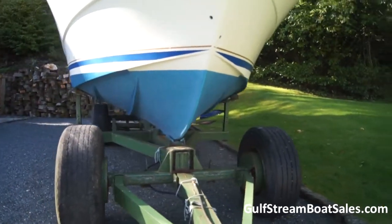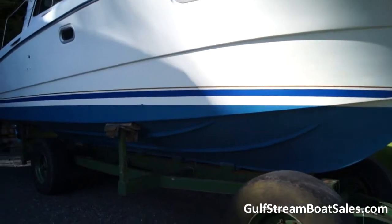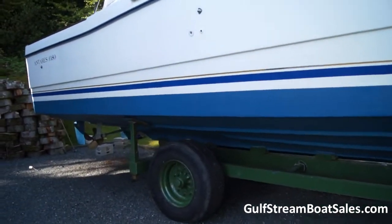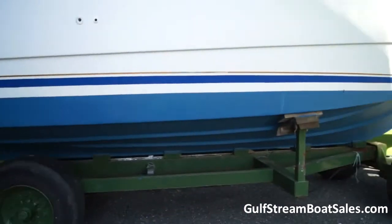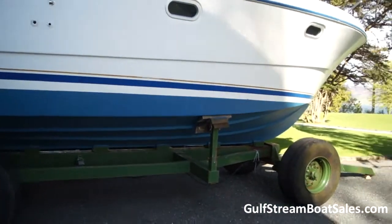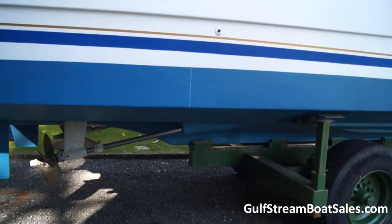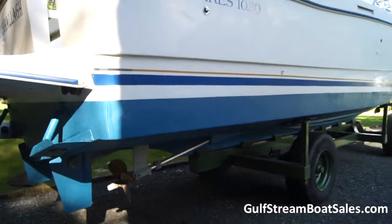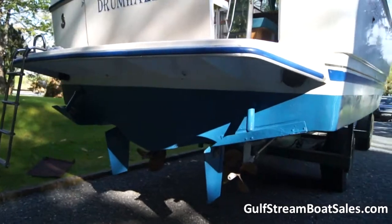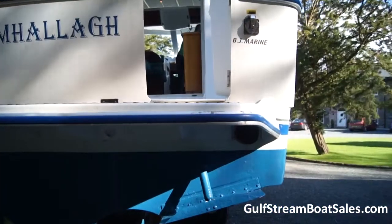The trailer is available by separate negotiation with the owner. The owner had the trailer made whenever he bought the boat, just for moving it from the local pier up to his property here. The boat's always been stored here. It's tucked up, it's sheltered from the elements in against this building, and it's been very well looked after. So we'll hop up on board and take a good look around the boat now, inside.